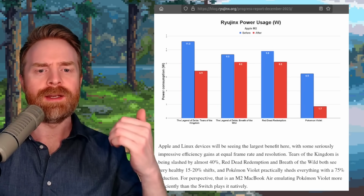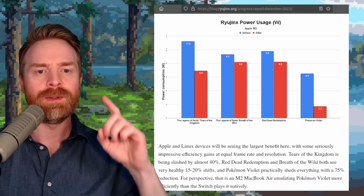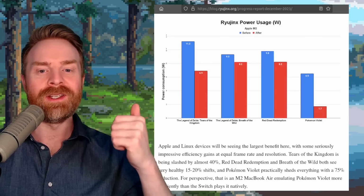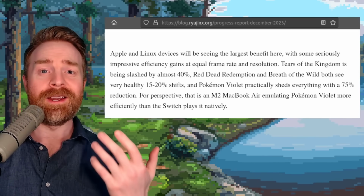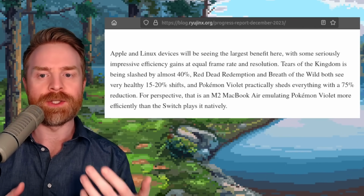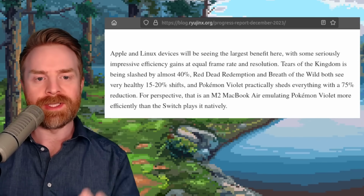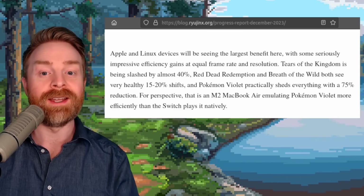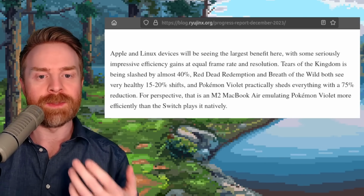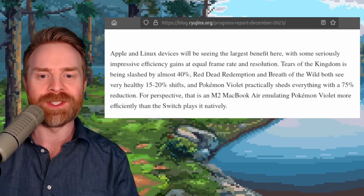For Tears of the Kingdom, for example, on an Apple M2, before is 11.2 watts. After is 6.9 watts. I mean, they say right here, and this is verbatim, "Apple and Linux devices will be seeing the largest benefit here, with some seriously impressive efficiency gains at equal frame rate and resolution." Tears of the Kingdom is being slashed by almost 40%.